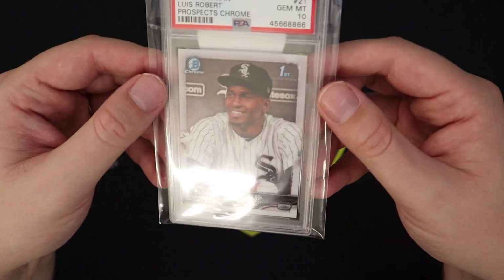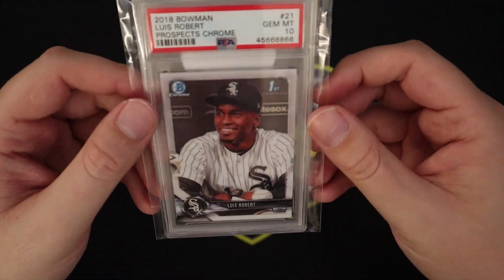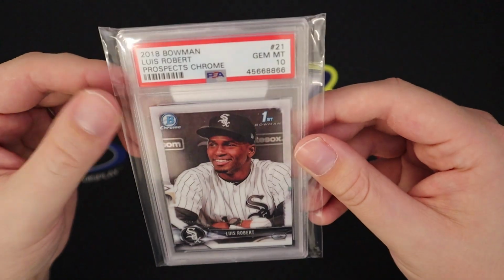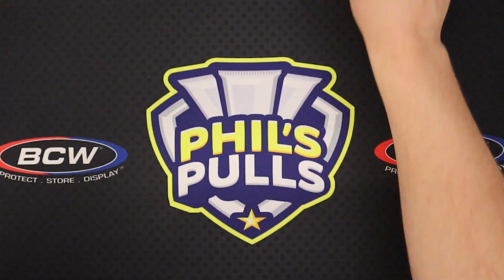Our second single today is this 2018 Bowman Luis Robert Prospects Chrome Gem Mint 10. This guy's going to be in the big leagues this year, and his stuff is skyrocketing right now. So I figured I would pick one of these up. Verified authentic, as you can see right there.